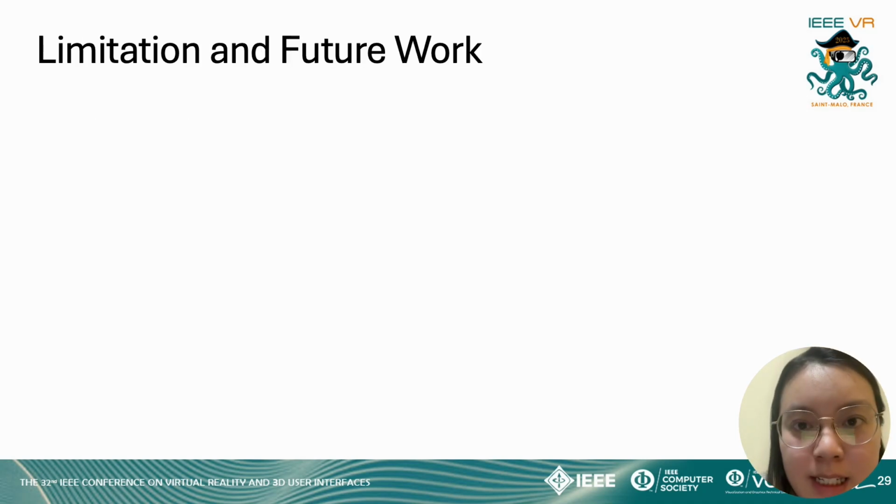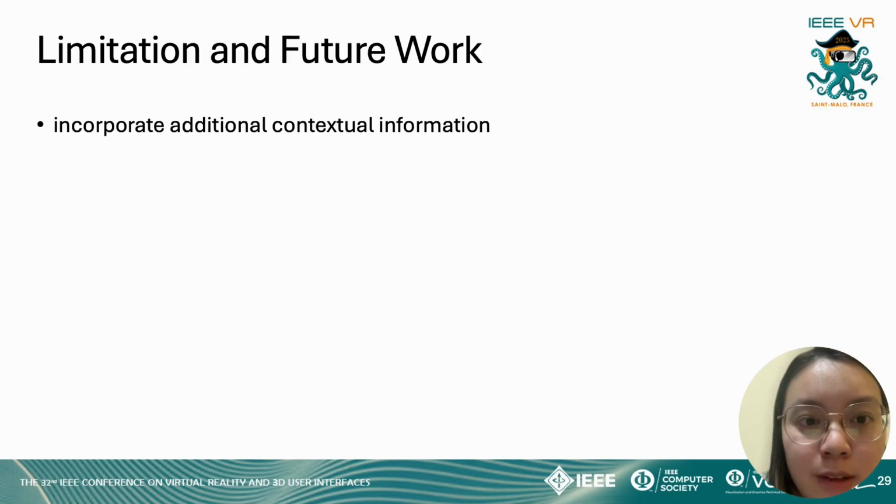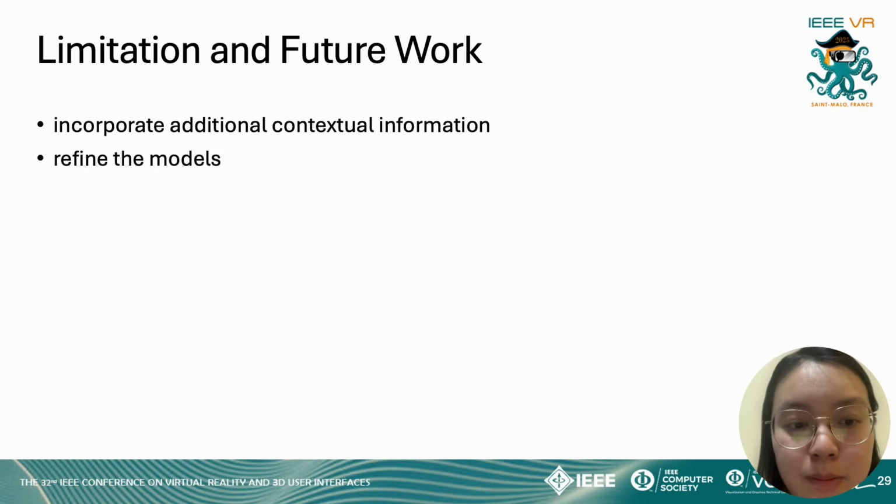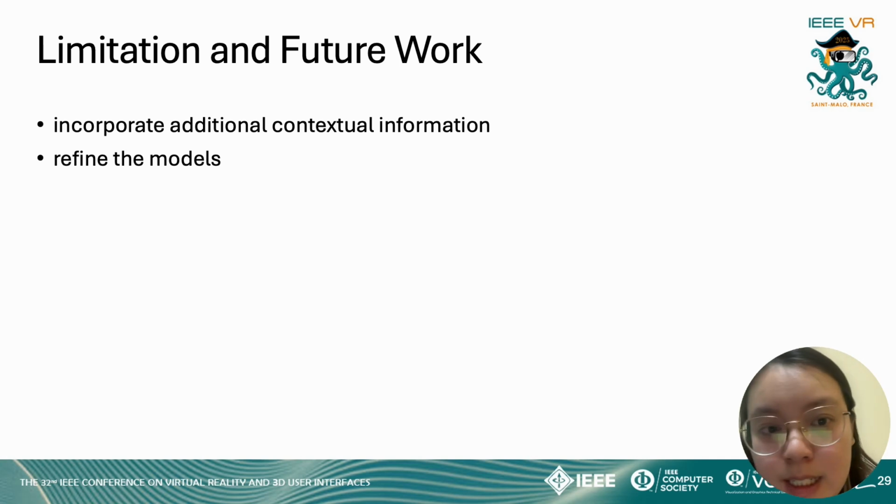Our study has some limitations. To facilitate quick understanding and implementation by non-graphic professionals, we use low-level factors of the artifacts that are easily accessible. We did not incorporate additional contextual information such as background details or the width and depth of the pedestal. Further work could refine the model by considering more factors and increasing the sample size of the training dataset.